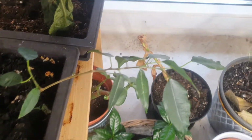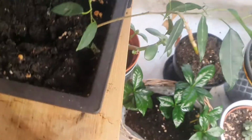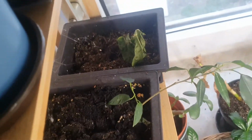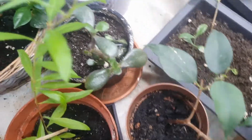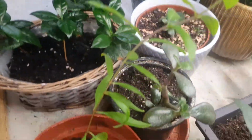This one is slowly extending. I don't know if I'm going to trim it back to start to bonsai it or if I'm just going to let it grow for another year. We'll see when it comes to that. My philodendron is developing a nice aerial root, so at least it's doing something. This department, not much going on except for my pomegranate. It is tall. Look at it.